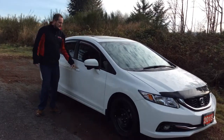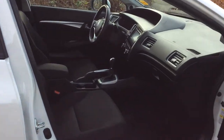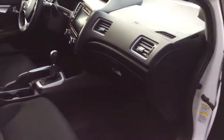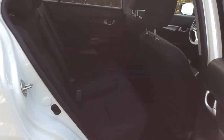You get a sunroof, power windows and locks, you get a backup camera as well, Bluetooth, push button start, Civic all-weather mats. The previous owner really took care of it. You can tell on the inside, the interior is really, really nice.